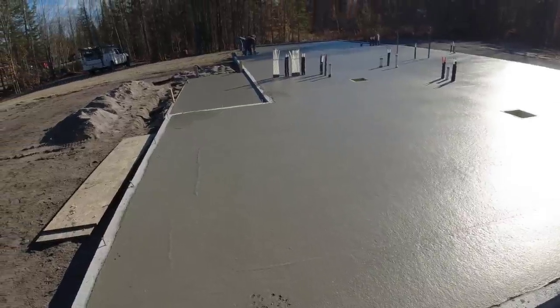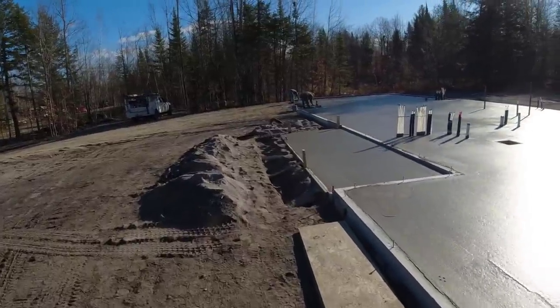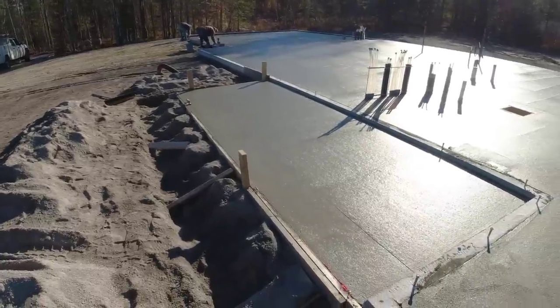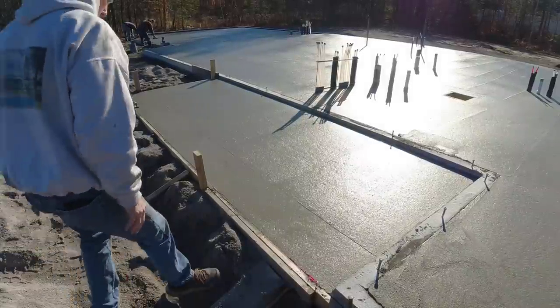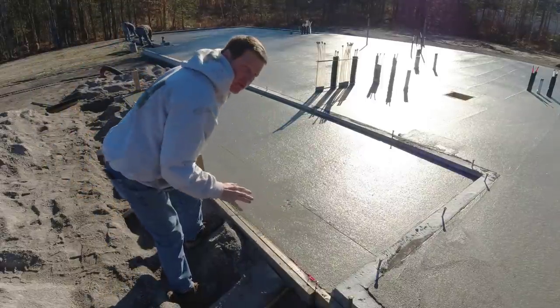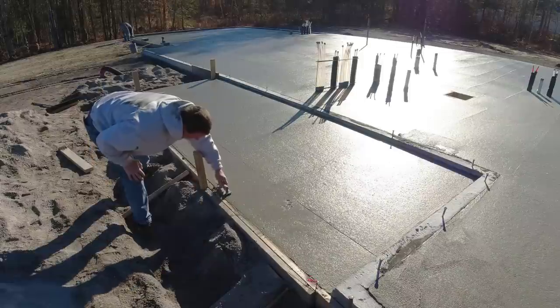But let's go check our entryway. Guys are over there cutting the doors down for the garage. We always let that firm up. Still a little soft, but it's good enough so I can get my edges cut in with my edger.